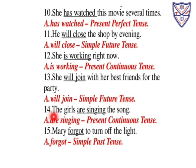Number 14, the girls are singing the song. So over here the verb are singing is said to be in the present continuous tense, because this verb are singing shows that an action has been going on, or we can say that is going on or continuing at the present time. Therefore, it is in the form of present continuous tense.